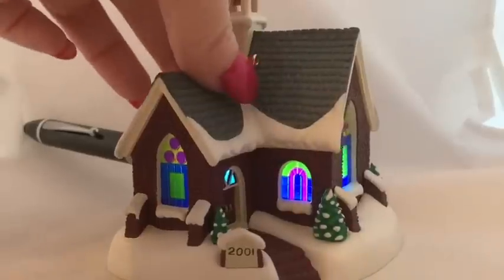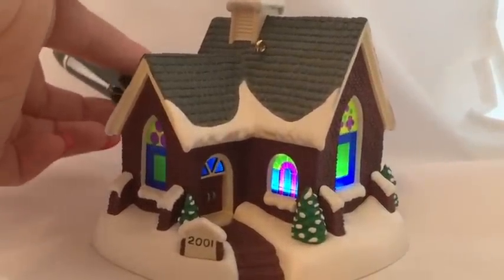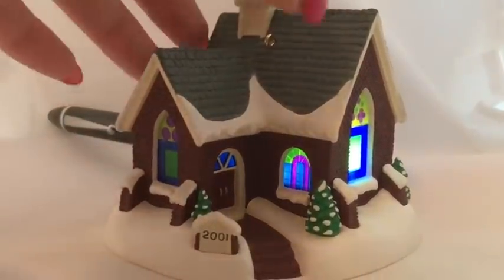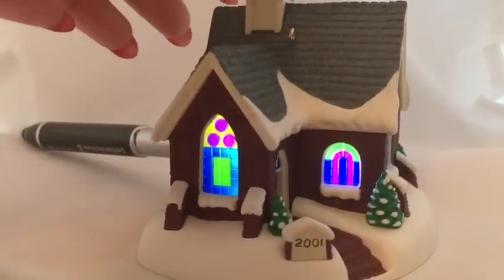One more ornament that I picked up from the quarter box was this Hallmark Keepsake Ornament. This one is a candlelight service. So what you do is on the back of the ornament, there's a little hole where you put one of your lights from your string of lights, and it lights up the little stained glass windows in the house, which is super cute, I thought.